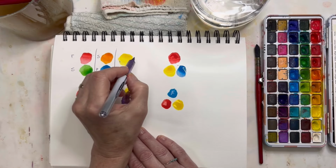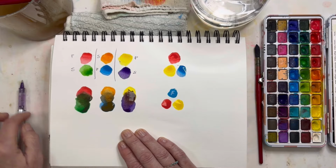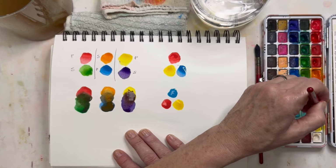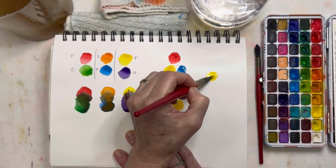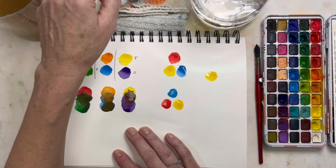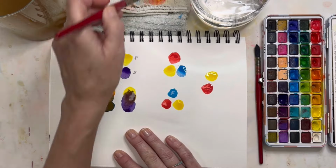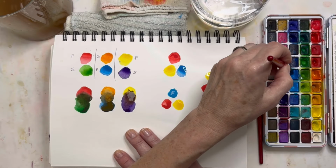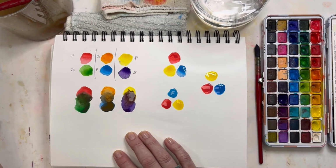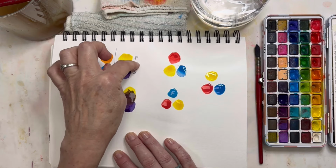So next, yellow is primary and purple is secondary. So if you break down what you have going on, you have yellow, and then purple is made of red and blue. So again, predominantly yellow, but all three colors are present in this combination.